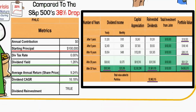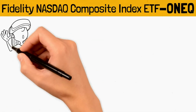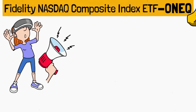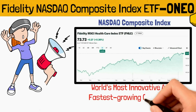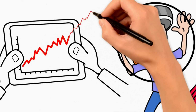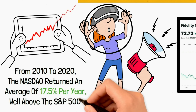Taking the second spot, I have the Fidelity NASDAQ Composite Index ETF, ticker symbol ONEQ. Now, if you're looking to ride the wave of technological innovation and market disruption, ONEQ is the fund for you. This ETF tracks the NASDAQ Composite Index, which includes some of the world's most innovative and fastest growing companies. It's a bet on the future, focusing heavily on tech and growth-oriented stocks. This index has historically outperformed many other indices, especially during technological advancement. For example, from 2010 to 2020, the NASDAQ returned an average of 17.5% per year, well above the S&P 500.